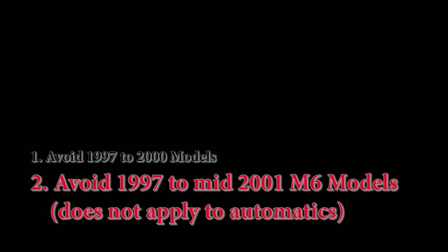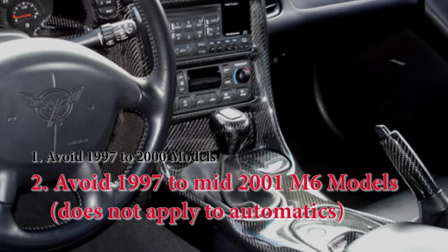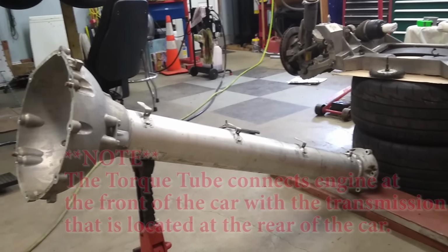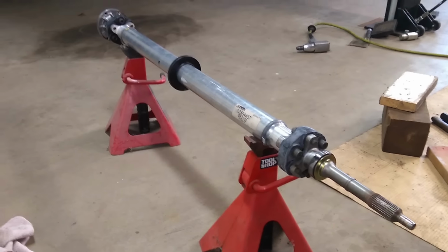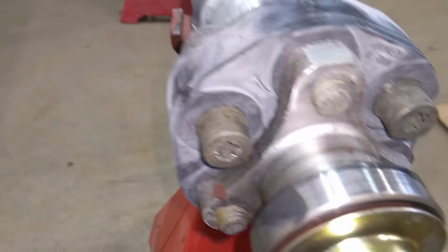Second, and this does not apply to automatic transmission cars, but if you are buying a 6-speed manual car, here's another great reason to avoid the 1997 to 2000 models. The 97 to 2000 manual transmission cars came with a weaker torque tube assembly. These models use a 55mm drive shaft with 10mm bolts and smaller rubber couplers. Late 2001 through 2004 cars got the larger, more durable Z06 63mm shaft, larger 12mm bolts, and a stronger rubber coupler.